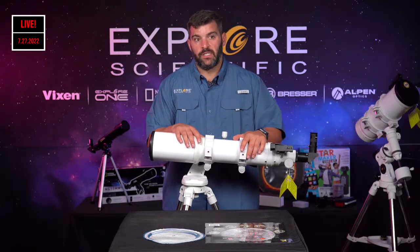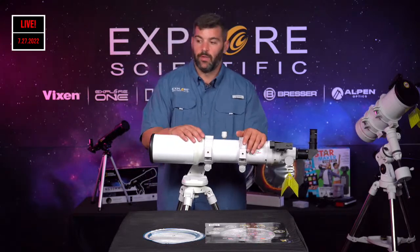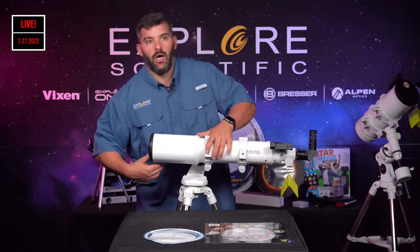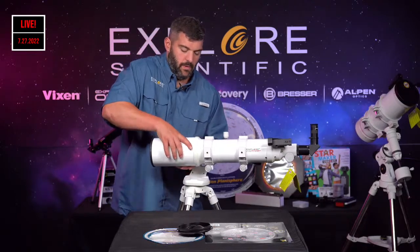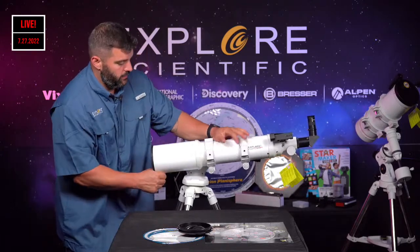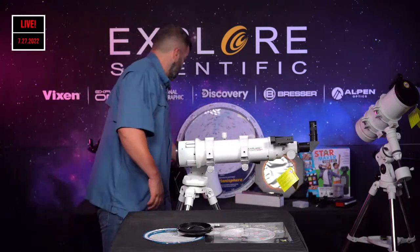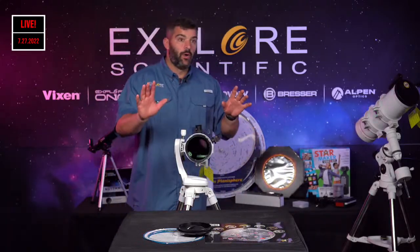Now, this particular type of refractor in the First Light series is a doublet. What is a doublet? I don't know if I can pull this off. May not be able to. Remember, folks, I'm a trained professional. Oh, there it goes. Did I break it? No, I didn't break it. It comes out. It's totally normal.